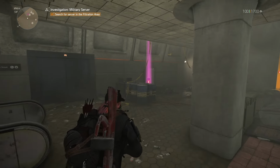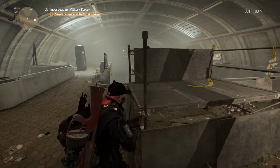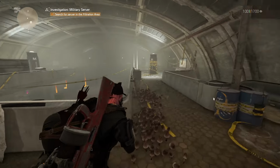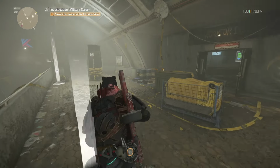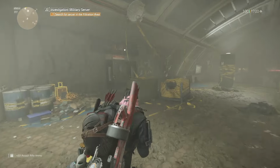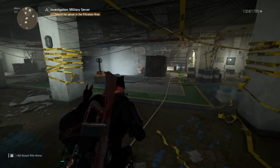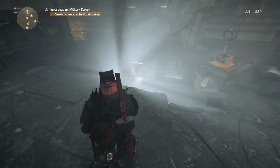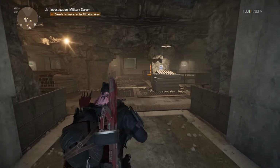From where you are, the easiest way to get to the filtration area is to head up the escalators and go through the control room that we used before, because from there, it's easy to get to where you need to be. So here's the control room up top. I'm just picking up some ammo. Go into the control room and go straight ahead through the doors. And this is where this big hole is in the floor. You can drop down this hole and straight in front of you is the filtration area.